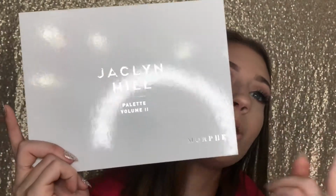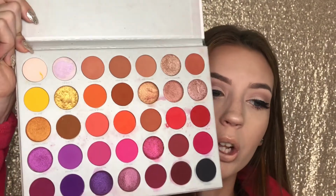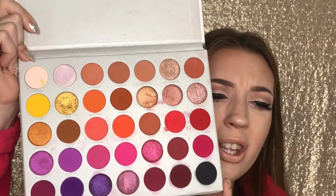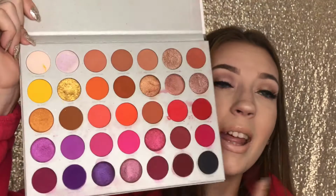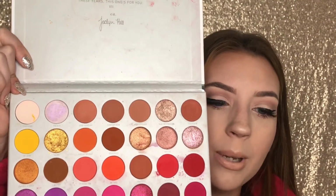And next I have the Morphe Jaclyn Hill Volume 2 palette. And this one I think is perfect for fall time too, but for more of a bright fall time eyeshadow look. All these shades scream fall time to me, but they are bright. So if you don't want a bright fall time look, this palette probably isn't for you.